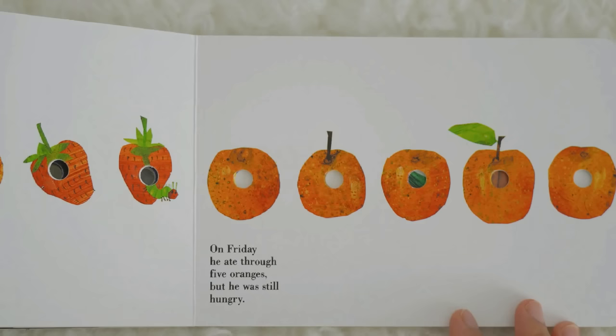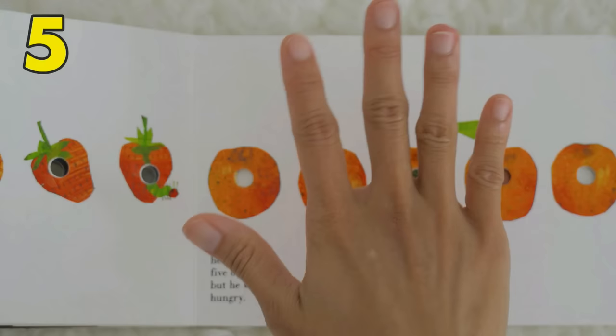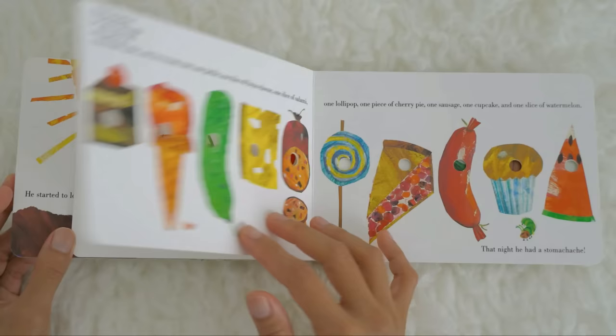1, 2, 3, 4, 5. Show number 5 using your hand. Number 5. This is number 5. Oh, what is this?